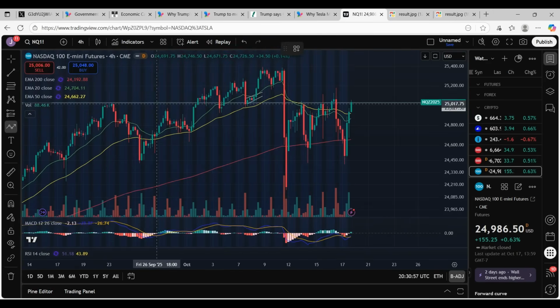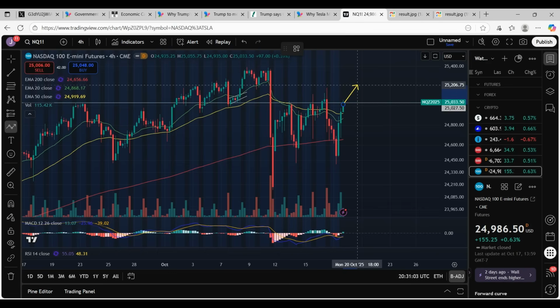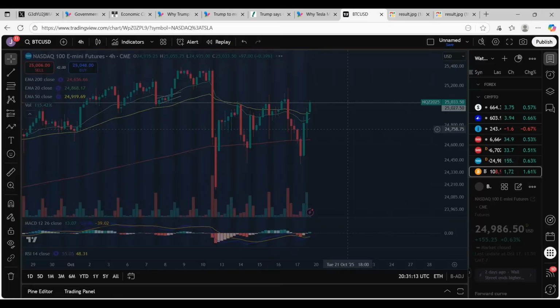On NQ, left shoulder, head and right shoulder, we could go a little bit higher for the low 25,000s. If we break 25,200, we could be going for all-time highs. But if we come short, we could still reject. If we lose 24,868, we could still reject like this, forming the left shoulder, head and right shoulder for a big move right back down.